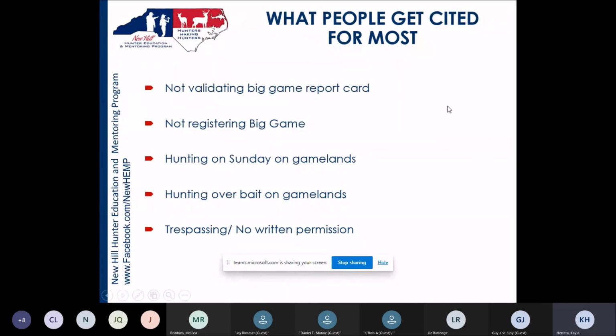So these are some things that I've come across that people get cited for most. This isn't like a statewide thing, but this is just what I've encountered. Not validating the big game report card. So they'll have their deer registered, but they won't have it actually punched out like you're supposed to. Not registering your big game, that's another one. Or not doing it by the deadline. Hunting on Sundays on game lands, and then hunting over bait on game lands. That's another thing. And then trespassing or hunting on somebody's property without written permission.